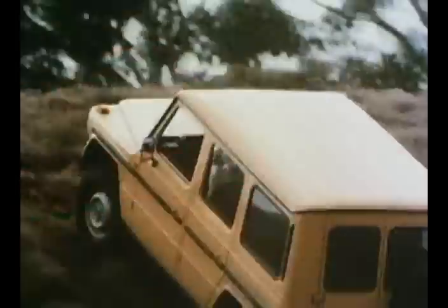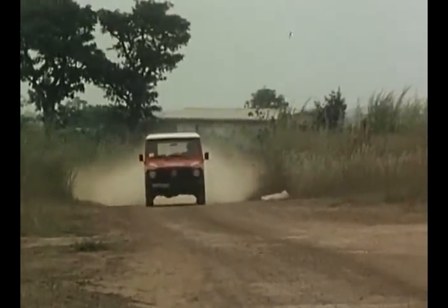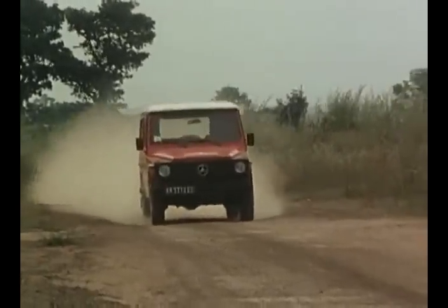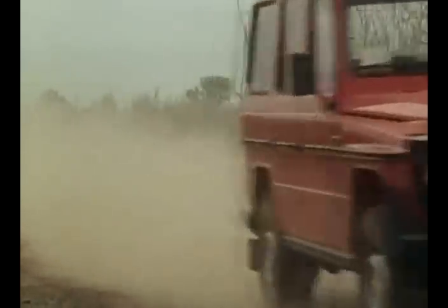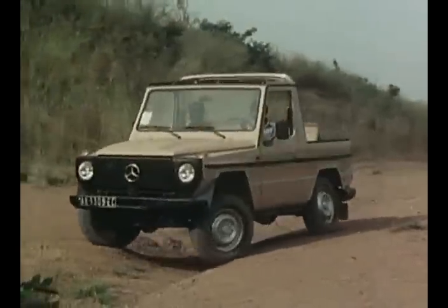In February 1979, Mercedes-Benz dared to tread an unfamiliar terrain. Developed in cooperation with the Austrian Steyr-Daimler-Puch Corporation since 1973, the G model was possibly the most versatile Mercedes-Benz passenger car ever, but above all, cross-country suitable.